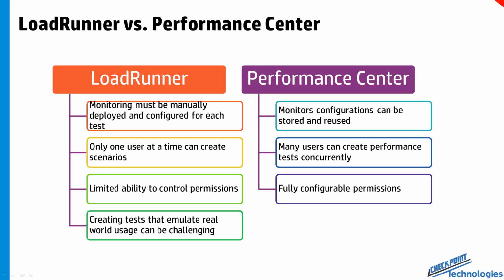With LoadRunner, one of the biggest challenges we have is creating tests that emulate real-world uses of our application. If I'm trying to create a load on an application that's already out in production, a lot of times we're looking at different statistics, trying to figure out who's using which processes the most, and sometimes it's a little bit subjective. You're trying to come up with the best possible scenario you can, but sometimes the choices you make aren't necessarily what they should be. If you're trying to pick all the processes that are most important, you may not realize that there is a process out there that's being run many, many times.